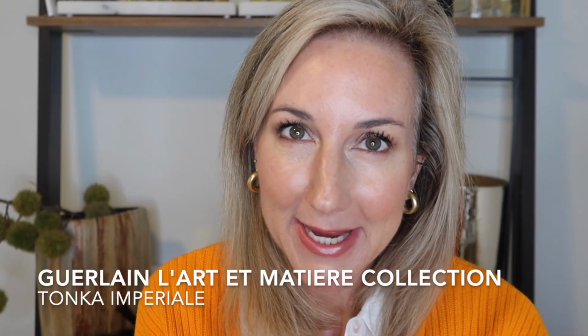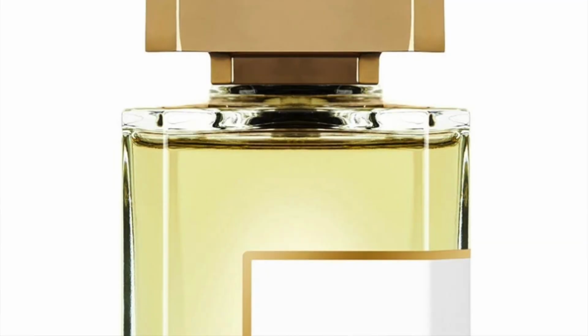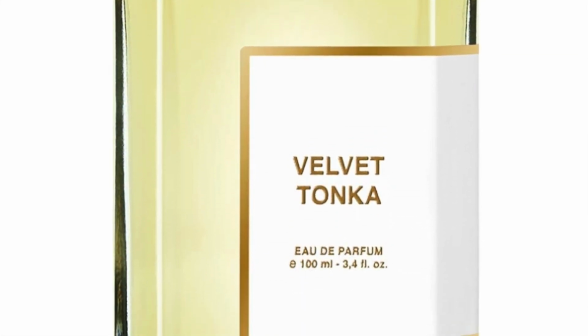And then I've got my classic Tonka Imperial, and this is a masterpiece Tonka scent. If you are someone who loves Tonka scents, Tonka has a very rich and resinous feel to perfumes, perfect for this time of year. If you're a fan of Dior's Fave Delicious, that's a beautiful Tonka scent. Also BDK's Velvet Tonka, that's another one that is gorgeous. And this one has been described as between gingerbread and chocolate. So if you can think about those gorgeous gingerbread spices and rich deep chocolate, that's kind of the vibe.